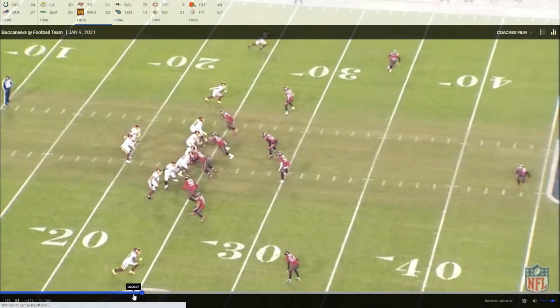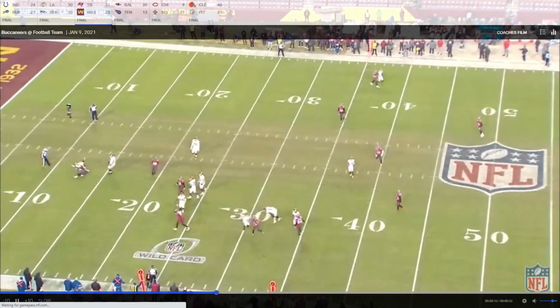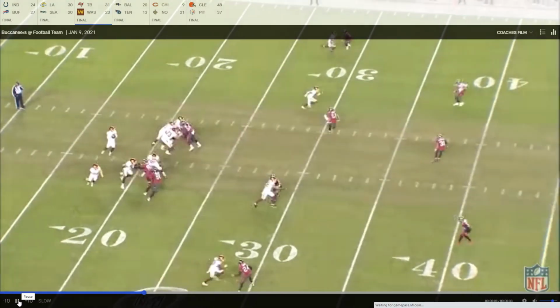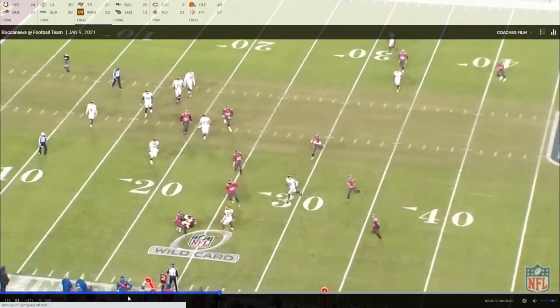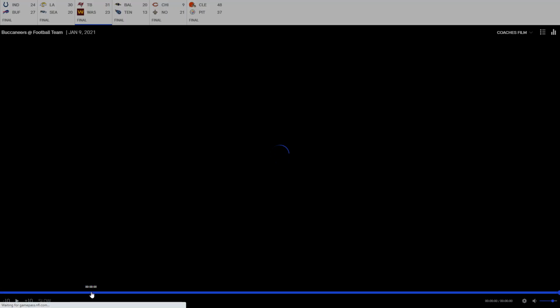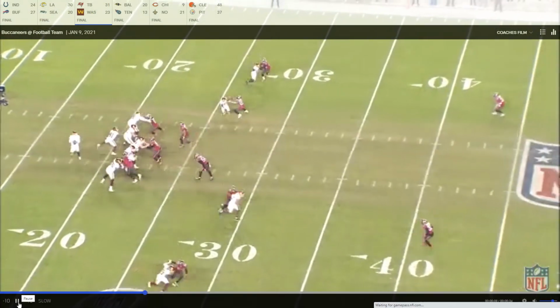Good decision to throw that ball away. Looked like it was supposed to be a screen, but it broke down too quick. Yeah, just get it to your running back. Best option. He was looking for something better, but eventually just took his check down. The awareness there is good. Knowing where your check downs are. I like it.